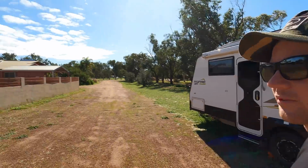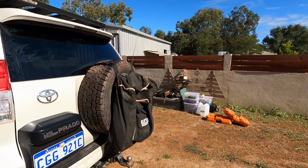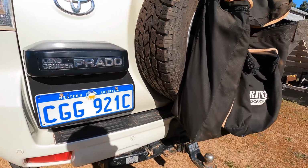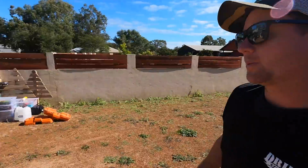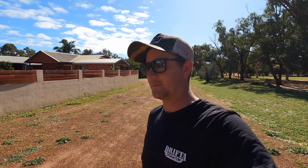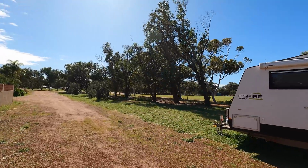I know there is one little problem of the reverse camera that's hidden behind the bag there. K-On do make a little relocation bracket there, which I've been talking about for a while now, so I've actually got to bite the bullet and I might get it, and it's going to make backing on and off the trailer a lot easier. But anyway, we'll see if there are any more problems today. Well, let's get this hooked up.